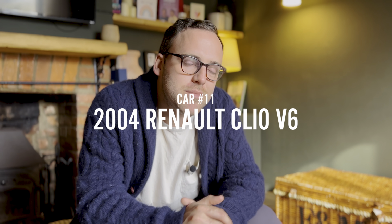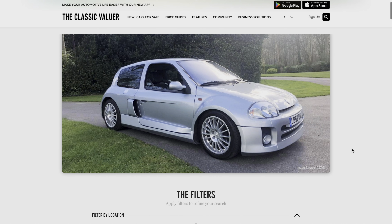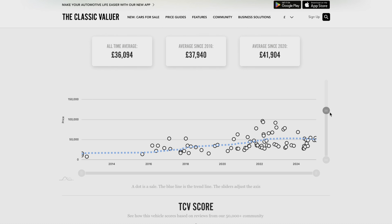Another Renault Clio for you. This time though, it's not the standard Clio. It's a Clio V6 and far more desirable at that. 51,000 miles on the clock for Shmee's example. Generally, these are 30 to 50. We have seen them edging towards £100,000.